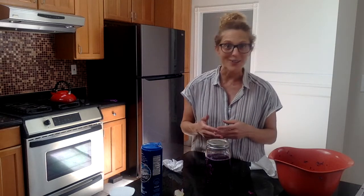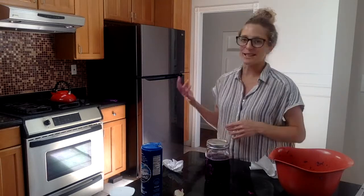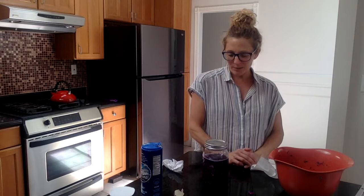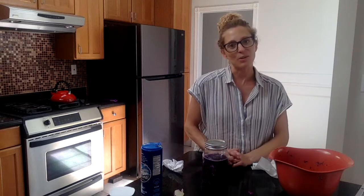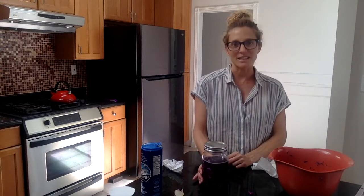If you live in a hotter environment, sometimes you can put it in a cabinet or someplace that might be a little cooler, or if you have a very cold house, you could put it in a slightly warmer place, which might be on top of your fridge. I won't be able to taste it in front of you and rave about its delicious flavor, but just know that in 5 days, this will be a delicious treat.